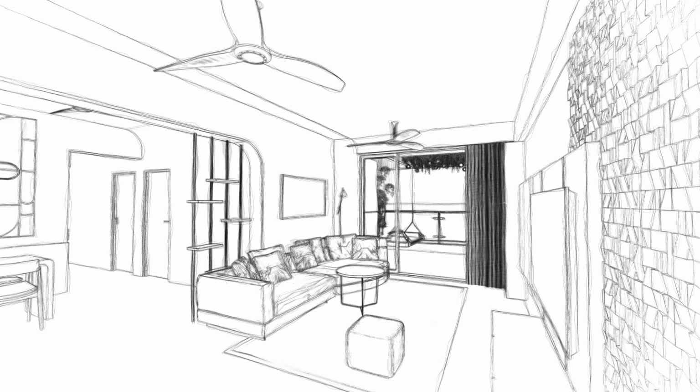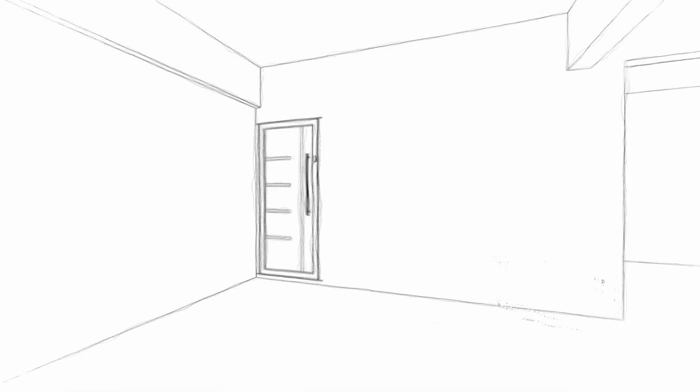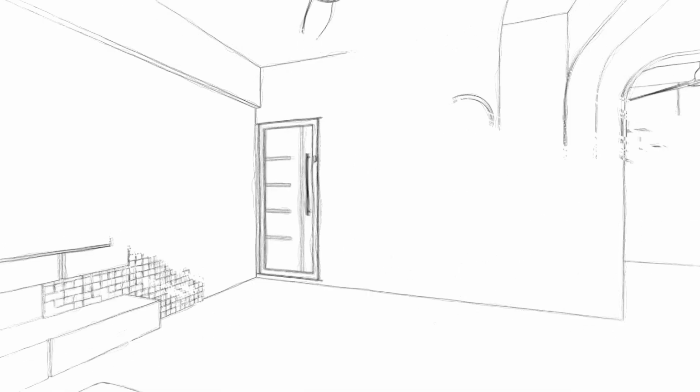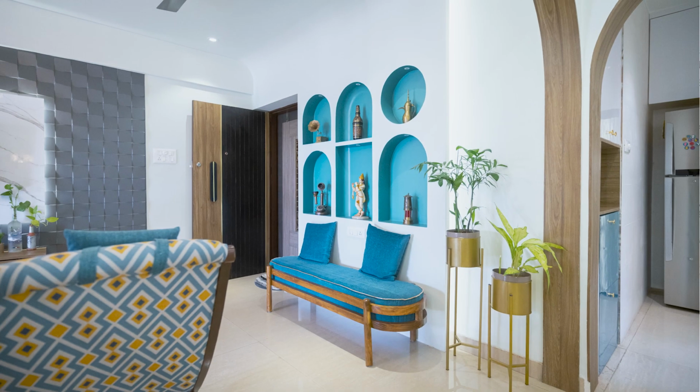On the same line, we created a curved edge ceiling. One edge was elongated to create the pelmet for curtains. On the other edge, we have elongated the ceiling toward the flooring to create a decorative arch niche. We have created the arch element all over the house as the highlighter element of the house.